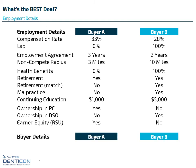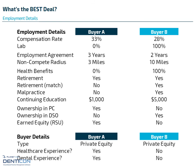And then finally, I mentioned before, the buyer does matter. In this situation, they're both private equity companies that we're showing. One of them has healthcare experience. In this case, it's buyer A, and one does not. That's buyer B. And buyer A in this situation also has dental experience within healthcare, whereas buyer B has neither. The group that you choose to sell your business to matters a lot, and it can matter more than the number on the piece of paper that they're willing to pay. You need to choose your partner wisely.